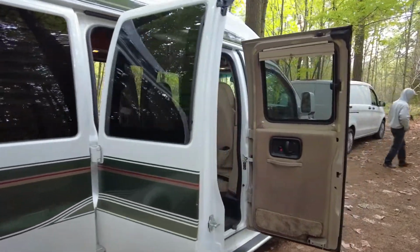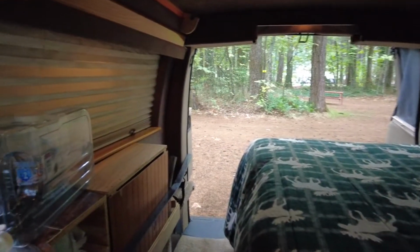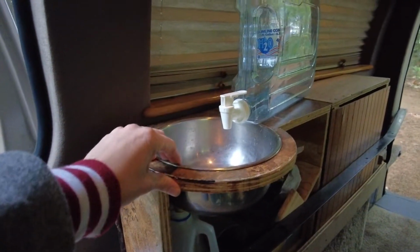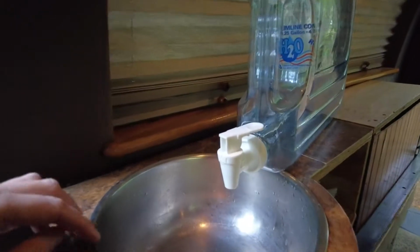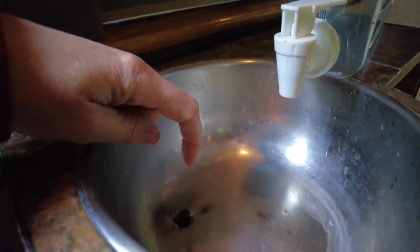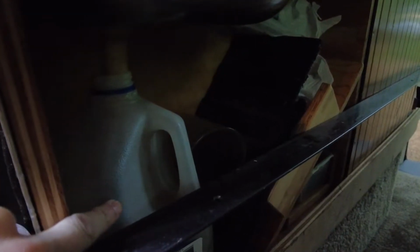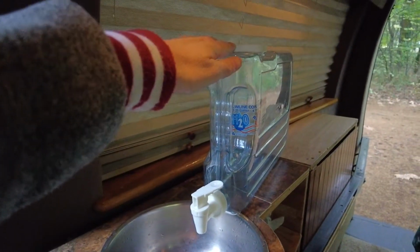I'm going to go on in. Okay, so he's got inside of here a little sink. It's really small, I like it. It's basically just a bowl that he cut a hole in right here. See it? And it goes down into a milk jug. So that's where the grey water goes, into a milk jug. And he's got this jug for his water, which is pretty good. I think I might do that in mine.